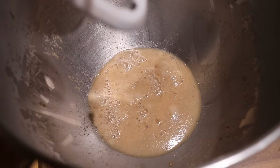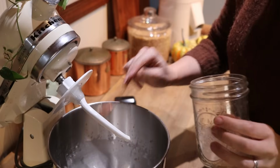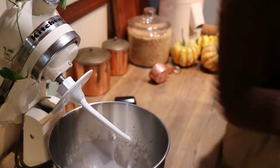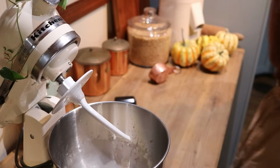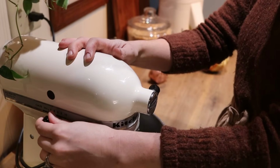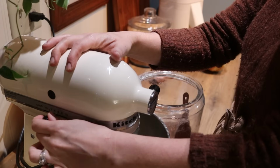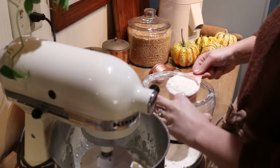We have bubbles. So now we will add half teaspoon of salt, a half cup of milk, sorry about that, and 2 tablespoons of melted butter. Mix that up. We're gonna add in 1 cup of flour, mix that up. And then our 2nd cup of flour.